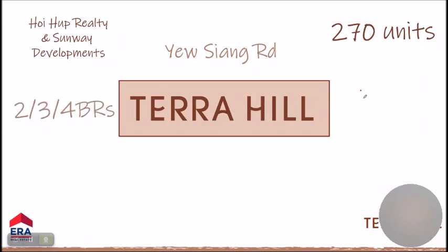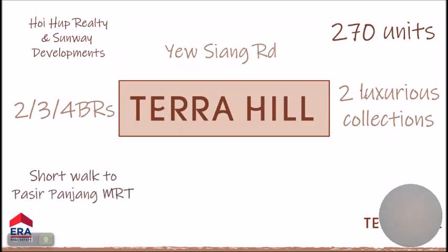So what do we have inside? We have 2, 3, and 4 bedrooms and also 5-bedroom penthouse. And what makes it so special is, we actually will have 2 luxurious collections. I heard that one collection, the Prestige series, you can actually see the Greater Southern Waterfront as well. And then this is a very important point, we are just a short walk to Pasir Panjang MRT. I think we walked before that day, it took us less than about 3 minutes. About 3 minutes. But if you are in a hurry, I give you 2.5 minutes, you can reach there. Go try in a hurry.